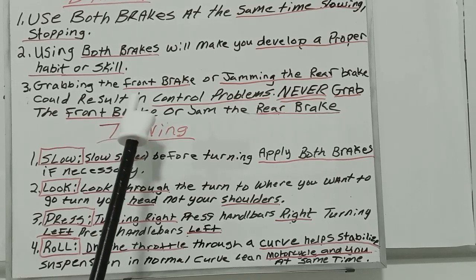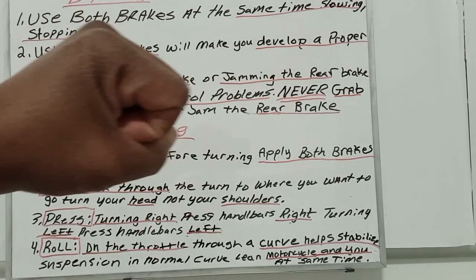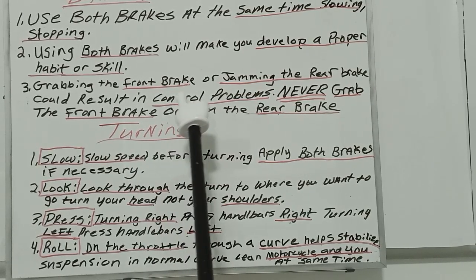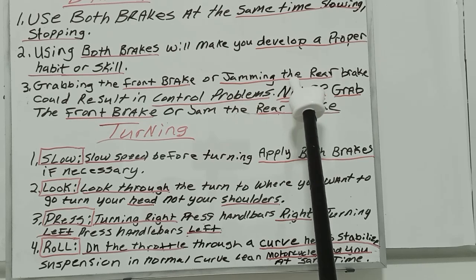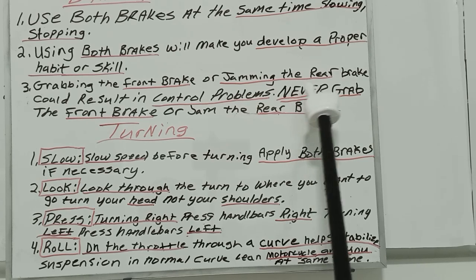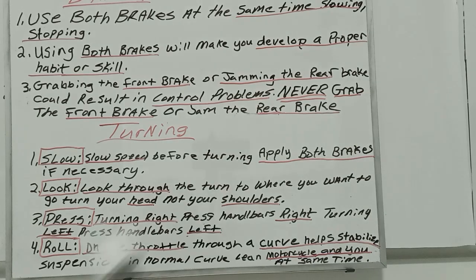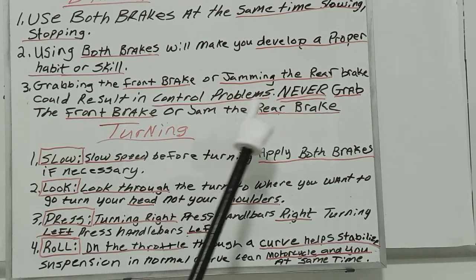And what this means, you just grab that front brake, like that, it's gonna lock your front wheels. And jamming the rear brakes means just stomping down on your rear pedal. It's gonna cause your back wheel to lock up. And if it does that, that's where it's gonna cause control problems.